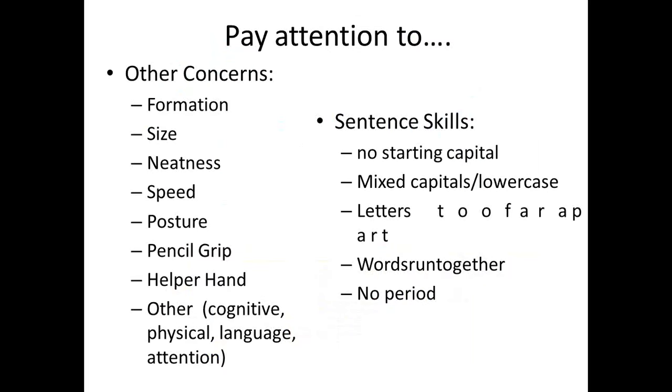Some of the other things you want to pay attention to when you're giving the screener. The screener's going to take about 5 minutes probably, but if you're going to score it later on the computer, it's going to ask you some other questions that are not right on the screening form. It's going to ask about their general neatness, their speed, their posture. It's not going to ask you what was their letter speed or words per minute. It's going to just say, were they slow? It's going to ask you generally. You might want to jot down on the kid's form, were they the last kid to finish? Were they the first kid to finish? That kind of thing. Posture, pencil grip.